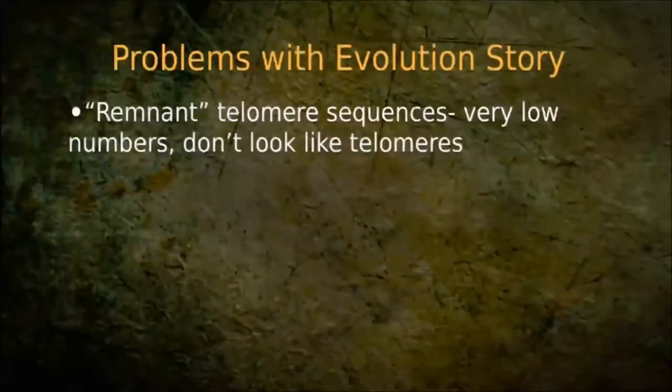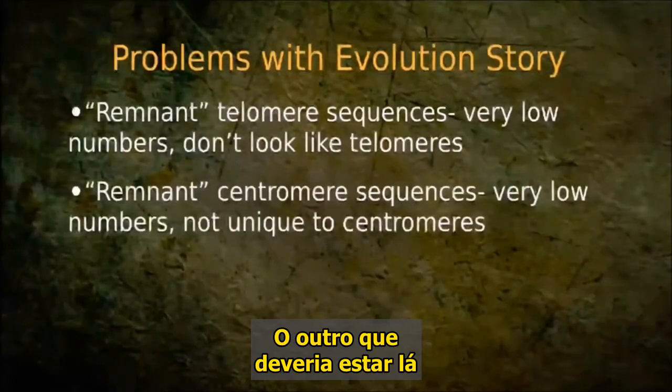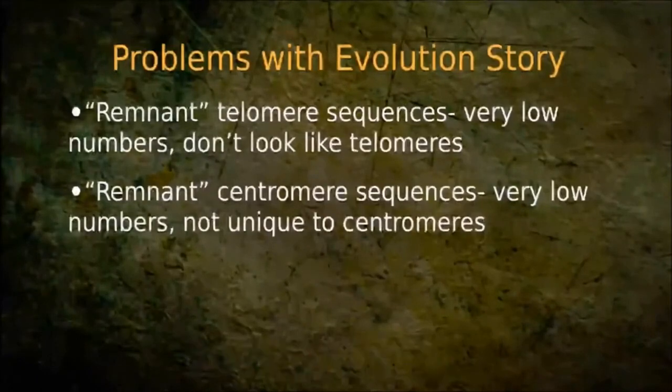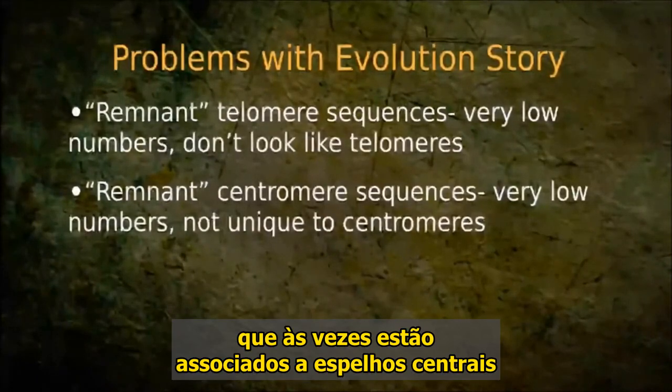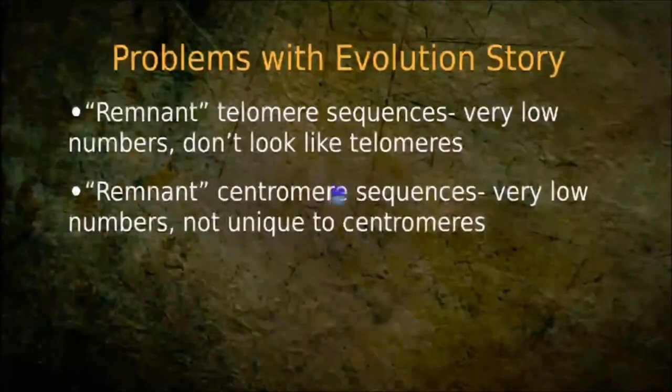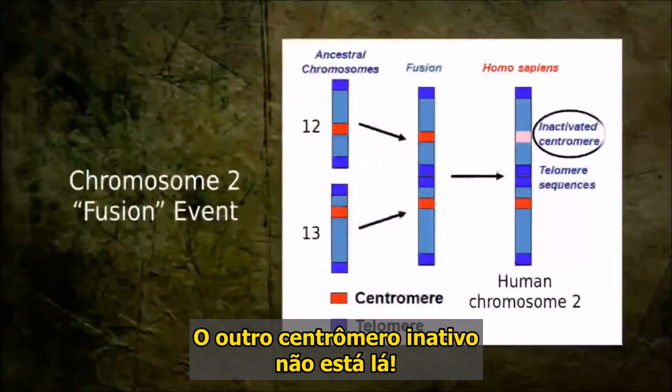Then they looked for that centromere, that other centromere that should be there, and they can't really find it. There are some sequences there that sometimes are associated with centromeres, but they're certainly not unique to centromeres. We find them in other places. So that's a problem as well. That other inactivated centromere isn't there.